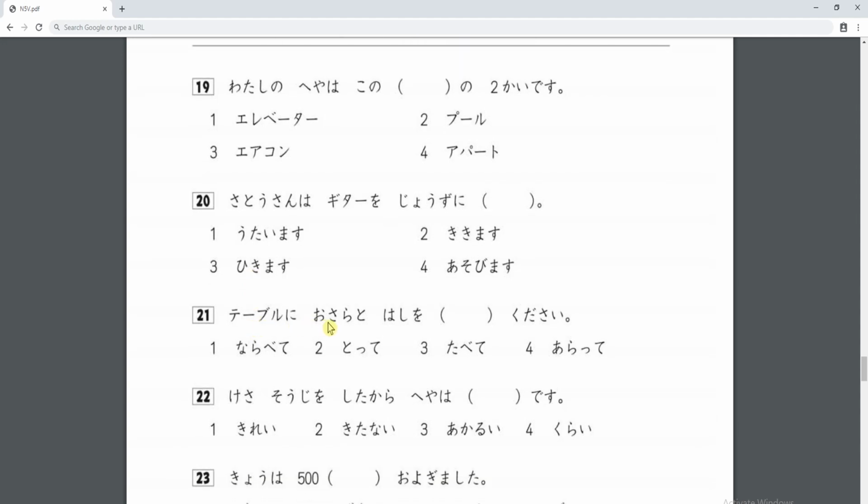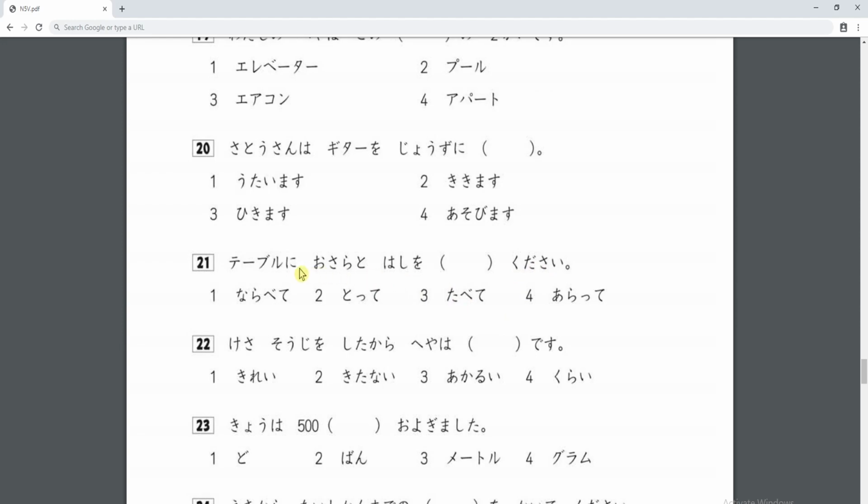テーブルにお皿と箸を something ください. So on the table, お皿と箸を, plates and chopsticks, so we're directly modifying these, we're impacting these, the plates and the chopsticks. Something kudasai. So this is some kind of command or request, sorry. Narabete, to arrange or line up. Totte could be to take. Tabete, eat.